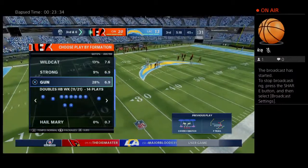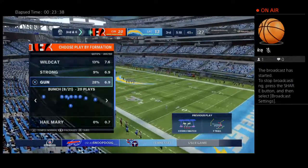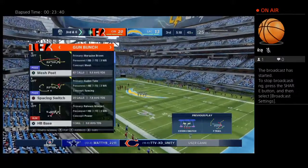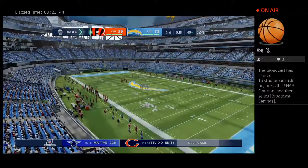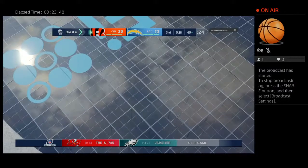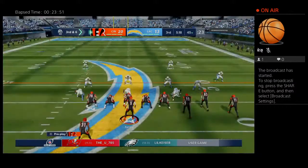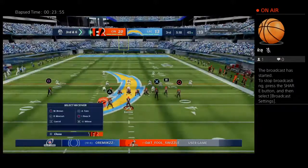Tremendous coverage there. Just did not catch the football and complete the interception. But what do they say all the time? If he had really good hands, he'd be playing offense. So after the 2nd down incompletion, they'll come up now against a 3rd and 6.